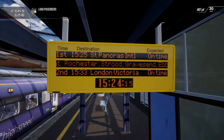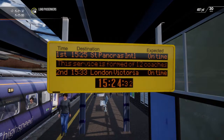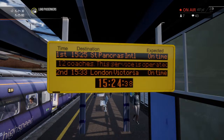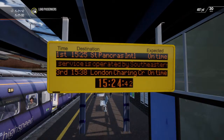Services behind us are the 1533 to London Victoria and the 1538 to London Charing Cross. That's awesome, I love this. So you could in theory go, do you know what, this is the last station for some of these services before they go off the map, but the potential is here to hop off a train at any given point and grab the next one. Or we could have got off that 375 I was driving before and theoretically just caught something going the other way. And you know exactly when the next couple of trains are coming.